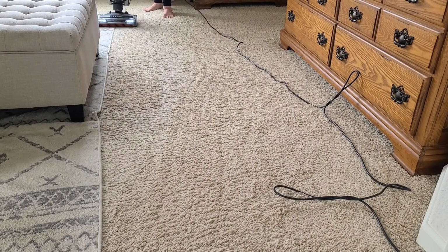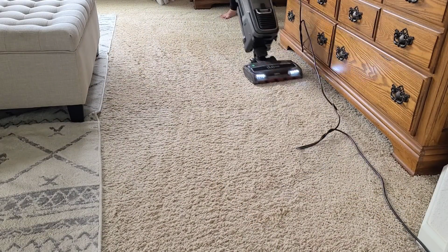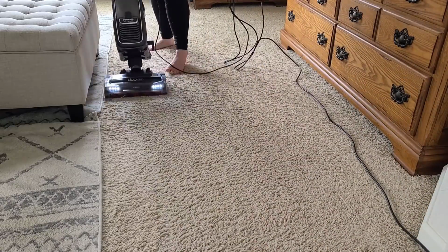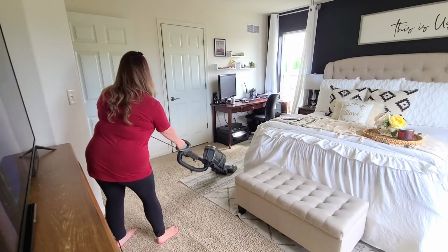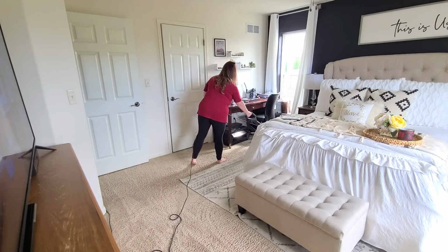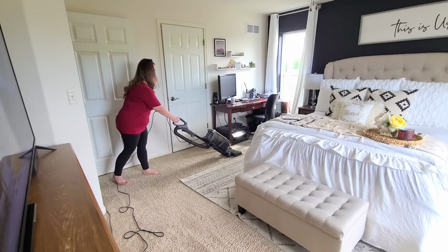Cordless are great. The convenience of them is amazing, which is why I love my cordless, and you guys see it all the time. But when it comes to power and everything, this thing is awesome. And it works really well on carpets and on my hard floors, which is why I say overall, I think this is my favorite vacuum.